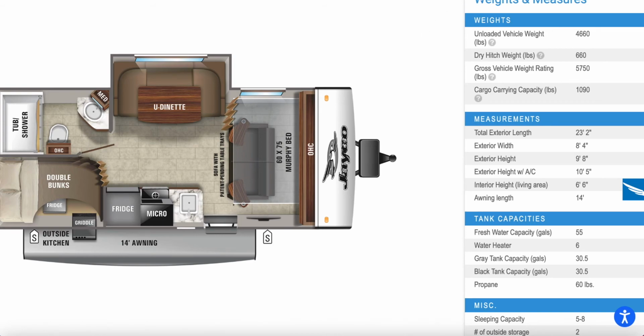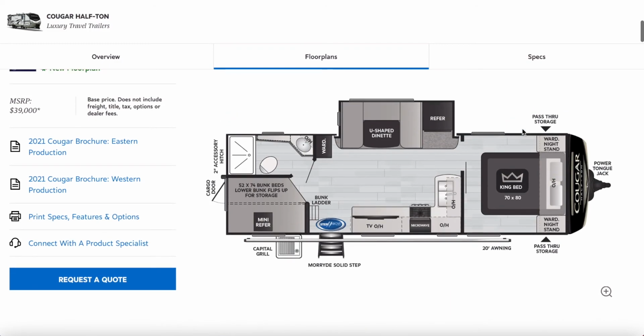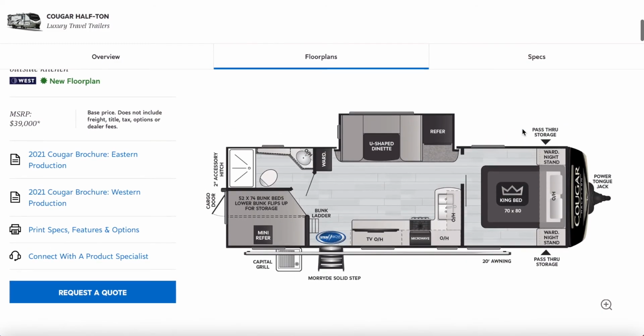So the last and fifth RV is a new model for this year by Cougar. It's a Keystone product as well. And this is a little bit more unique just because of the kitchen orientation, and then it throws a refrigerator on the slide out. So you do have a lot more room. When you walk in, notice the width of this. This is a wide area to walk in. Most of them have a very narrow area.